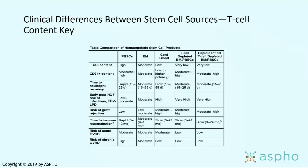One key thing to keep in mind, though, with peripheral blood stem cells, your risk of both acute and chronic graft versus host disease are very high. Because of that, most pediatric transplanters tend to avoid the use of peripheral blood stem cells. But sometimes you don't have a choice because your donor, especially unrelated donors, sometimes will only agree to give peripheral blood stem cells. And if they're your only match, then you have to go to it. And we have some ways around that. But keep in mind, peripheral blood stem cells are associated with higher rates of graft versus host disease, cord blood with lower, and T-cell depleted products with lower.